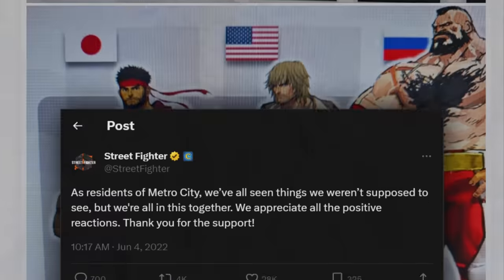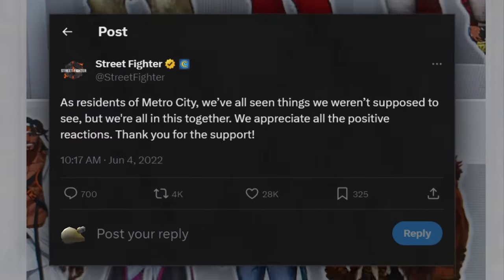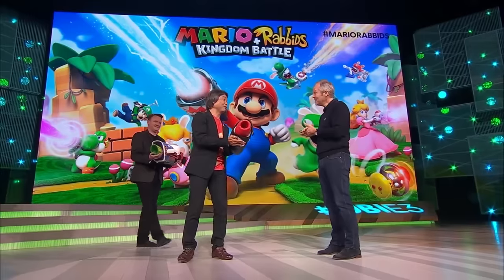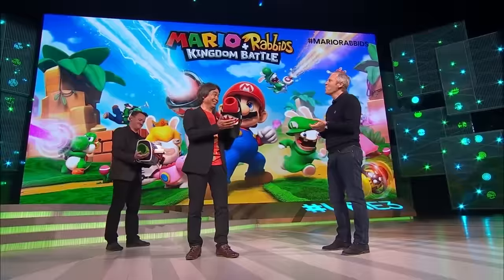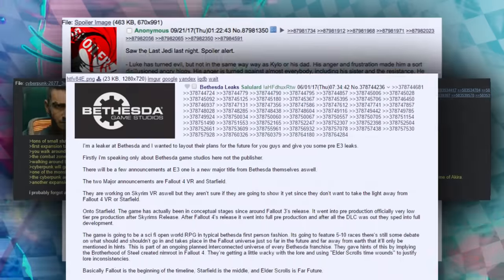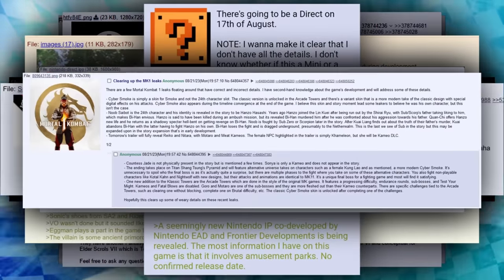I think surely we've got to be at the point where game studios have a prepared apology tweet ready to go for when shit gets out. Because I feel like I wake up every other week and it's like, oh cool, the entire source code for GTA 6 just dropped. Like literally, if there is any game that's coming out within the next 5 years, you can pretty much guarantee that some random guy on 4chan has already correctly posted the entire premise of the game way before anyone was meant to know about it.